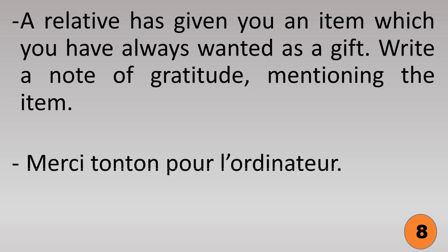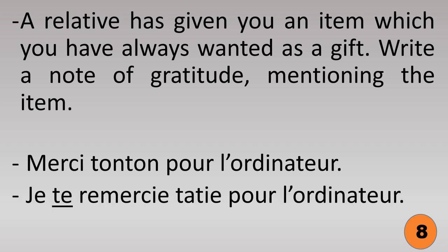This is my response. Merci tonton pour l'ordinateur. Or, je te remercie tati pour l'ordinateur. What I've tried to do here, because it says a relative, so I put tonton or tati, because tonton is the little word you use for uncle, and tati for auntie, okay? And I mentioned the item, which is a computer, okay? I also said thank you. So merci or je te remercie, and I've underlined the te because I'm not going to use vous to my auntie, all right? So merci tonton pour l'ordinateur, je te remercie tati pour l'ordinateur, anything like that will work. And as you can see, it's very simple. I know you can do that.